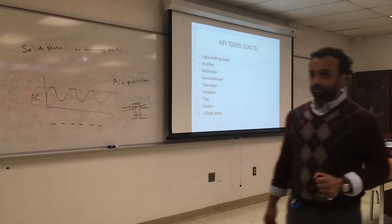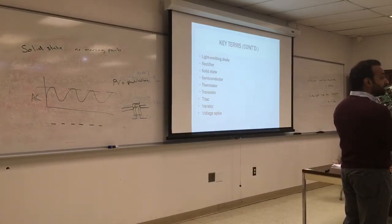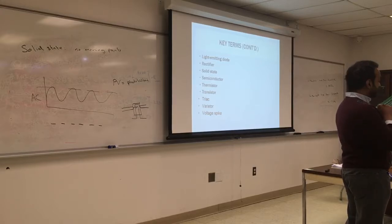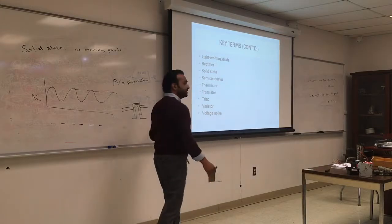Let me show you a board. So this board is full of semiconductors, LEDs, switches. Those are regular relays, mechanical relays. But this board is made out of silicon. And if you can see, there are no wires inside. They're small, printed lead connections. So this made it a little bit easier to make boards and make connections using semiconductors.